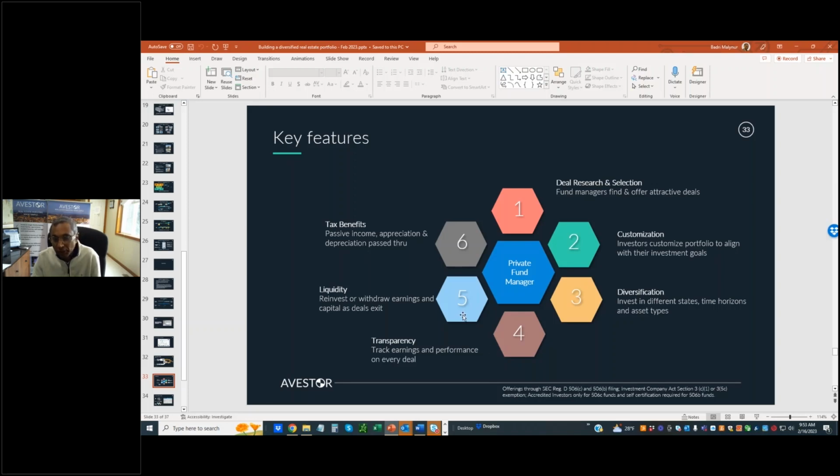And you have multiple points of liquidity where you can withdraw the money because you're not investing in one deal, but you're investing in 10, 20 different deals. And the best part is all of this is packaged in one single simple LP structure. Remember the K1s I was talking about? Instead of getting 10 different documents from 10 different providers, our platform generates one K1. So it makes it so much easier to do your taxes.